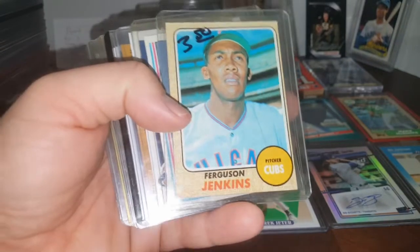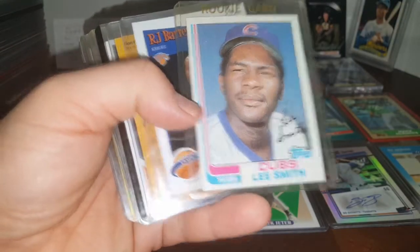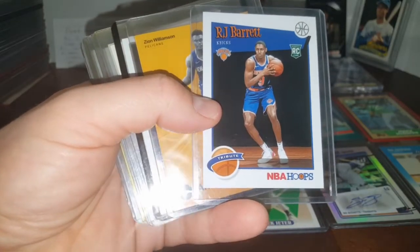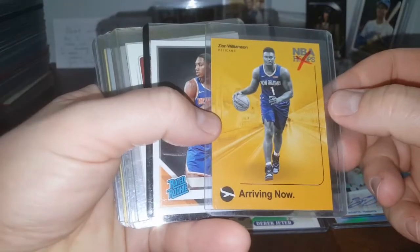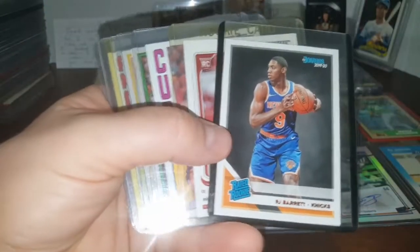Nice 68 Fergie Jenkins. Nice Lee Smith rookie. Nice Topps rookie. Very nice. RJ Barrett. This guy right here is currently, as far as I'm concerned, slightly underrated. His card should go up. I mean, his cards are already selling well, but. Another nice Zion. Very nice. Do not have this card. Arriving now. That's going up here in the pile. Another nice RJ Barrett.